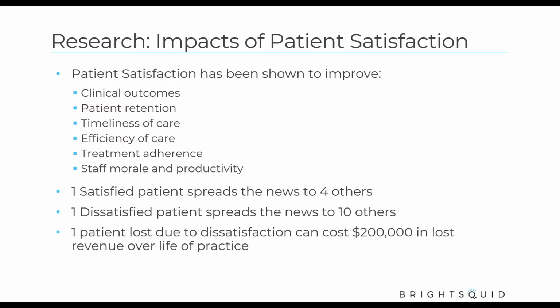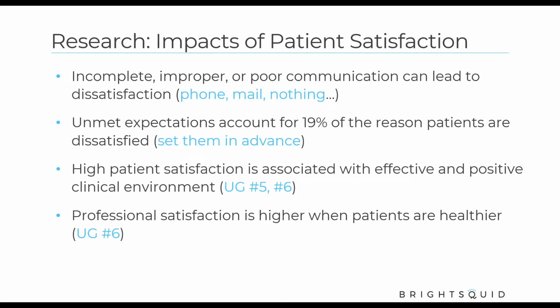in the industry. And one patient lost to dissatisfaction can cost hundreds of thousands of dollars, because not only do you lose that patient, but potentially 10 more. And those 10 or 11 patients spread the word and don't feed into your practice. And over time, that can be a very substantial impact on the practice's profitability. So, what specific tools in Brightsquid's arsenal of tools can be helpful and can really contribute to the patient satisfaction?